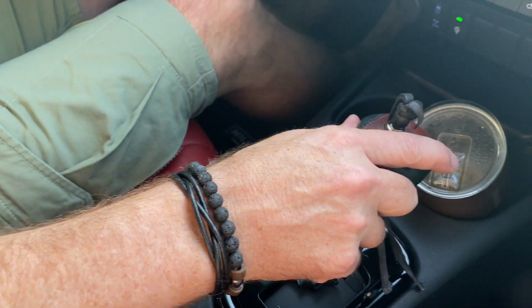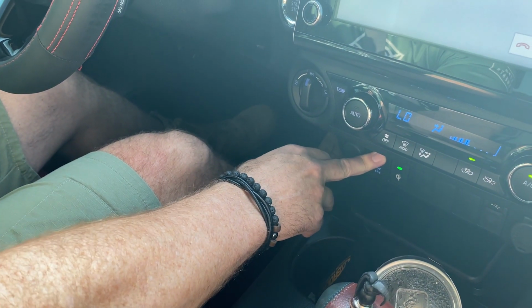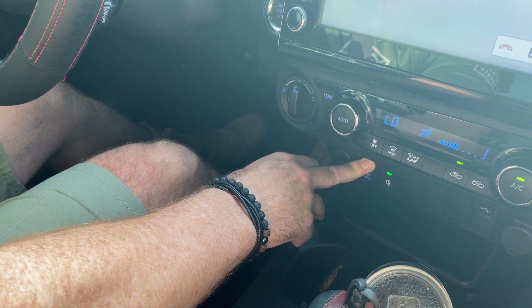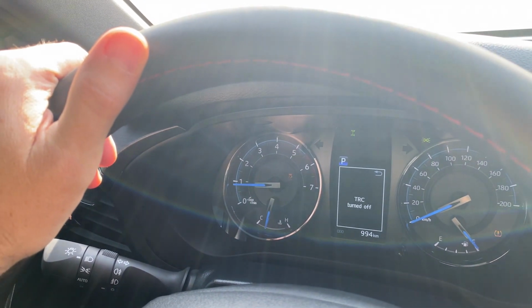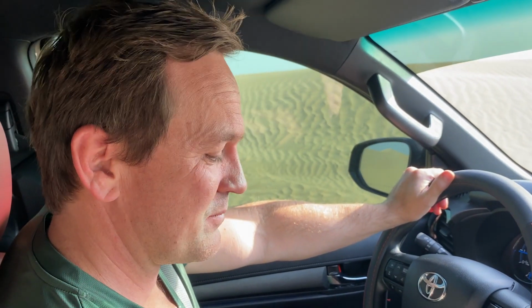So put it in park, and then we'll hold down the traction control button. 5 seconds. There we go. Okay. And then the light by the rev counter illuminates, and then you know you are good. Maybe that sound where I thought it was the leaf springs was actually the traction control interfering with the vehicle. So we'll see how that goes now. But that's a good observation.